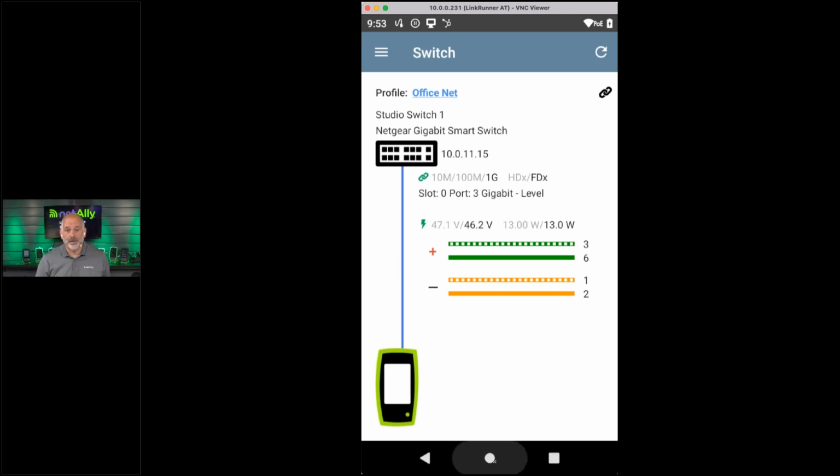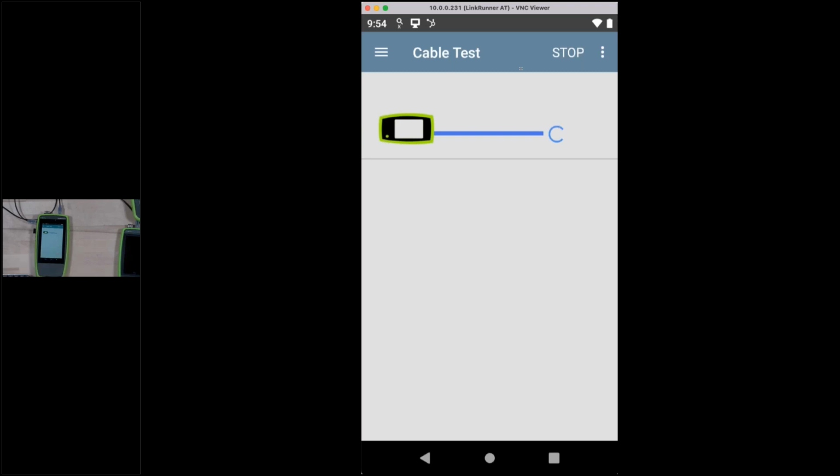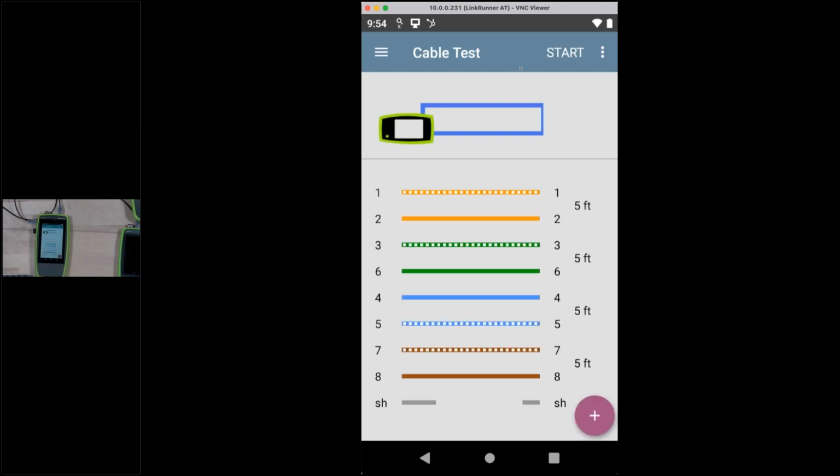So let's come back out here to the home screen, and I'm going to go to cable test. Now, before I do that, I'll come over here and I'm going to disconnect from that. And as Julio mentioned, I can use the wire map port on the side to test a patch cord. So before I use this patch cord for doing any testing, we're going to run a cable test on it. And we're going to see whether that cable's good. It tells me that cable's approximately 5 feet long. All the pairs are good.